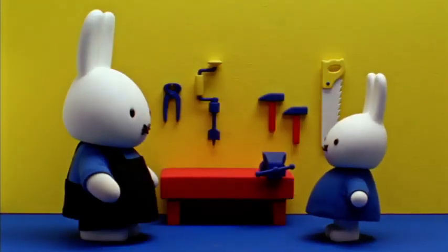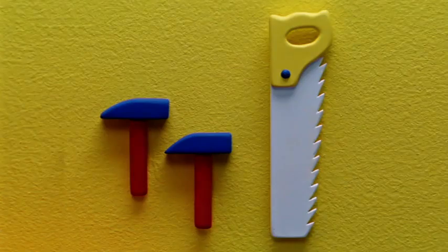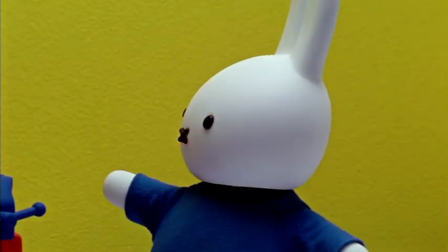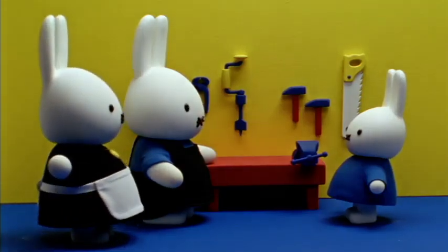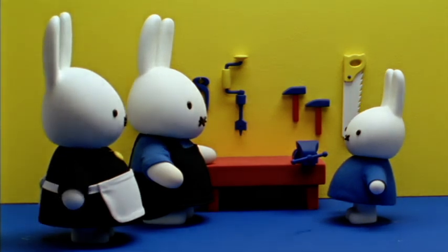"You have so many wonderful tools, Grandpa," said Miffy. In Grandpa Bunny's workshop, there were hammers and a saw and other special tools. "Will you show me how to make something with your tools, Grandpa?" asked Miffy. Grandma Bunny was surprised. "I thought I'd teach you how to bake a cake today," she said.